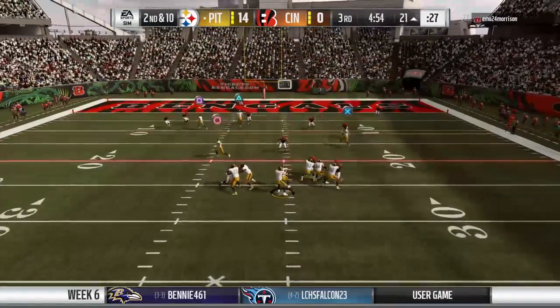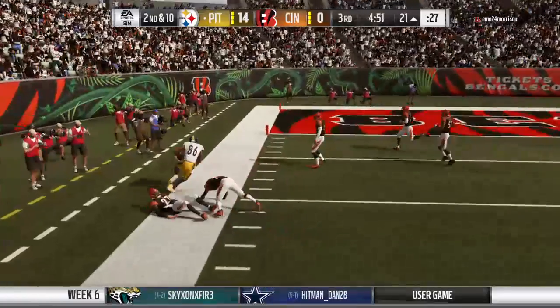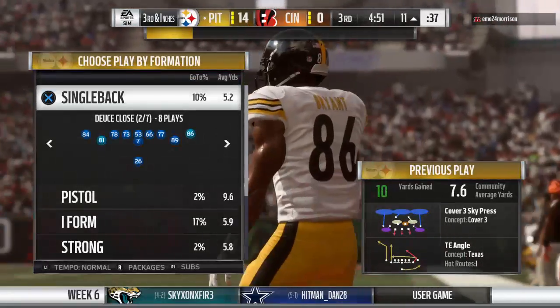Second and 10. It's Roethlisberger once more. Out left side here to Bryant. They'll wind up getting 10 back as that sets them up for 3rd down.